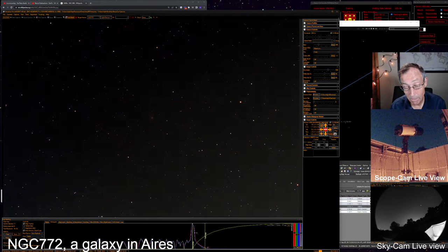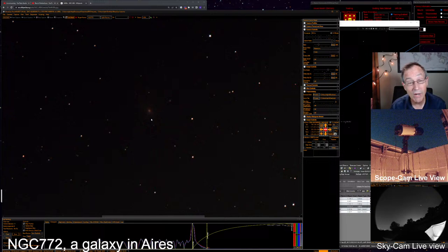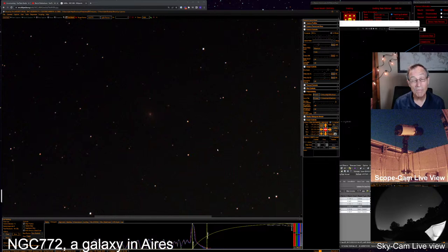And you can see our object is right here in the middle of the frame. This is a galaxy in Aries. It's just 16 degrees above the horizon, but that's the object that we're actually looking for. And this is 100% of the optical view. This is with 4 minutes of exposure so far. And again, this is NGC 772.